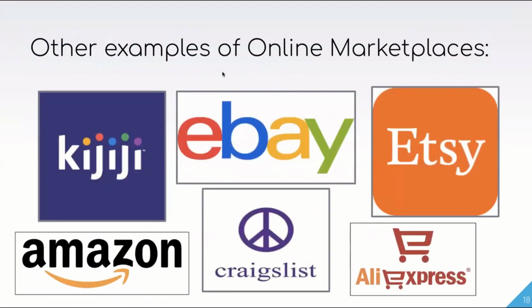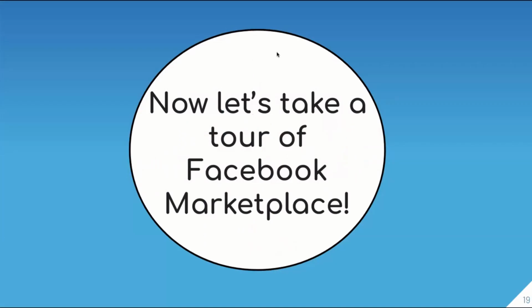Some other examples of online marketplaces could include Kijiji, eBay, Etsy, AliExpress, Craigslist, Amazon, and many more. Like I said at the beginning of the presentation, there is no fee to list things, whereas on Etsy, there is a fee and a percentage of the profit that they get back, which is why Marketplace is another great option for online selling. Now there will be a live demo of Facebook Marketplace.